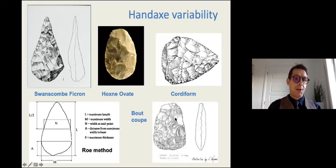And Neanderthals in Britain make a particular hand axe shape called a bout coupé, which is this D-shaped hand axe, which seems to be a marker of Neanderthals. Only Neanderthals in Britain seem to make that type of hand axe.